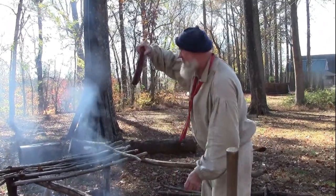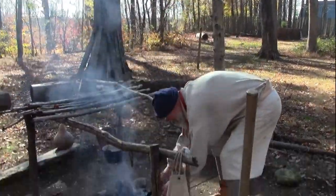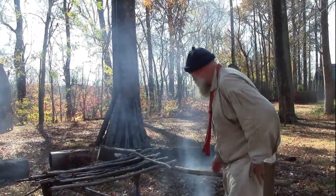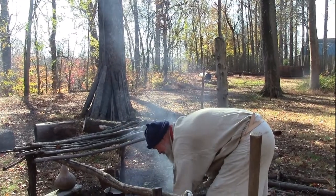So there it is, doing a little roasting of a venison loin. We'll let that cook over the fire over a little bit of a low heat. Lots of smoke, give it some flavor.